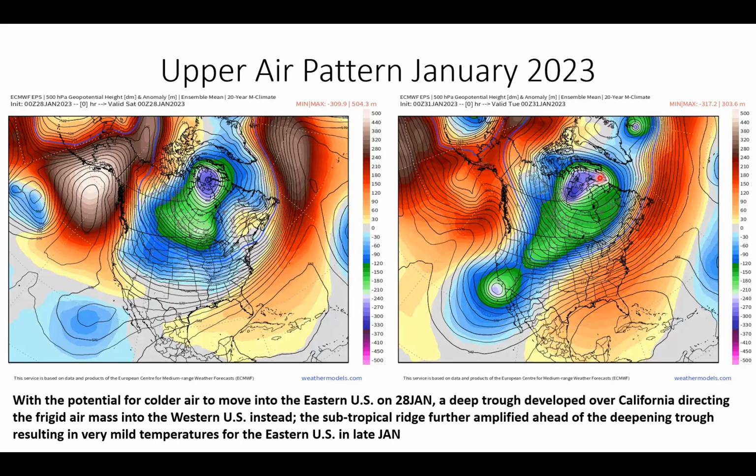The coldest air is going to be associated with these lower heights from the northern portions of Hudson Bay, Canada, extending southwestward into central Canada, the northern plains, right on to southern California. This is your area by the 31st of January 2023 that had the coldest temperatures and the lowest heights.